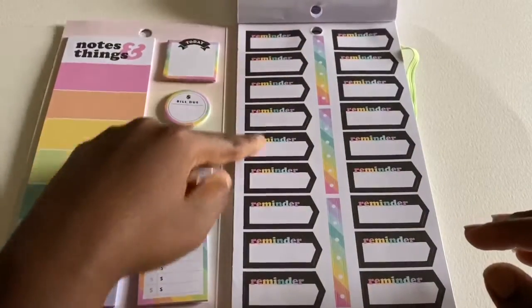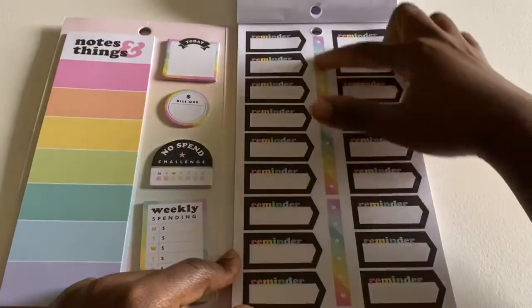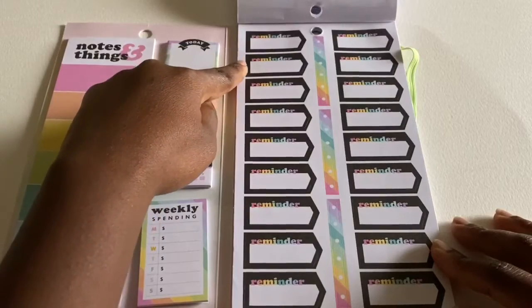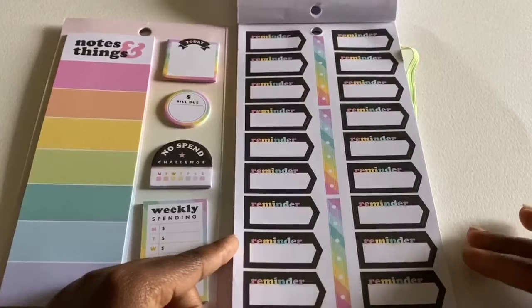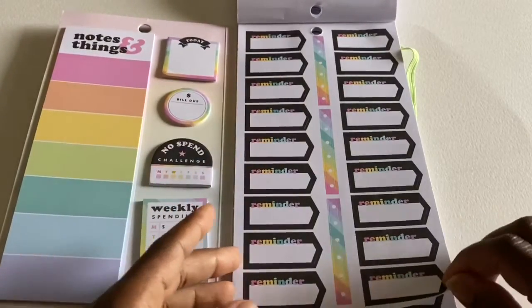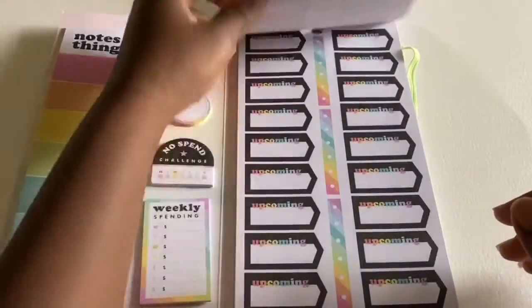You have your reminders right here, and then your list right through here, which is pretty awesome because you could also use this for maybe medical bills that are gonna start coming. And like with me, I'll probably use this for tolls. So I know there's a tolls bill that's gonna be coming my way soon.